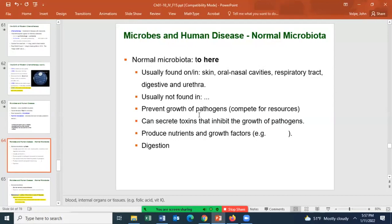The normal microbiota can actually prevent the growth of pathogens. It can compete for resources. So if I have a microbe on my skin, hopefully you can see I'm trying to point to my hand, the normal microbes are there and they can compete for resources or space. And so if a pathogen were to come there, it may not grow because of my normal microbes competing with it. The normal microbiota can also secrete toxins that can inhibit the growth of pathogens. And we'll talk a little bit about that later.